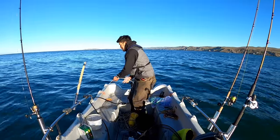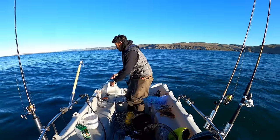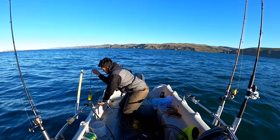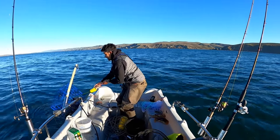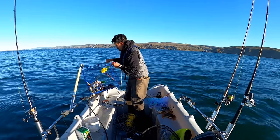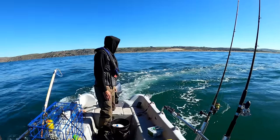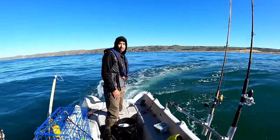1, 2, I'll be happy with 2. All right, let's set our expectations low. 2 crab for an overnight soak, that'll be fine with me. Here it is. Okay, there's a color. Oh, man. 1 keeper. Dang, that's it? Maybe 2. Let's go back in with this and then we'll dump them out when we're inside. Damn.